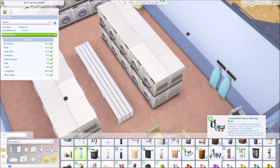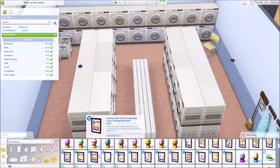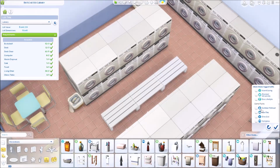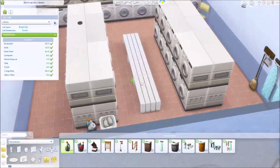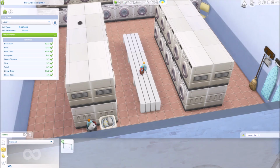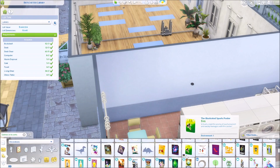But I don't know, it was nice to just be able to use the nice laundry day stuff and some eco lifestyle stuff. Just items that I don't use all the time. It's just kind of cute, kind of stretches your imagination to do a little project that you wouldn't normally do. It's nice. But yeah, I think we're about to move on to the screenshots here in just a minute.